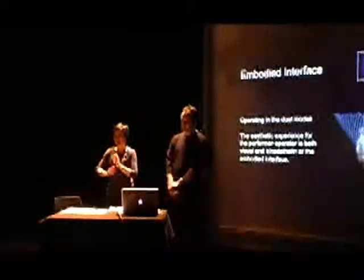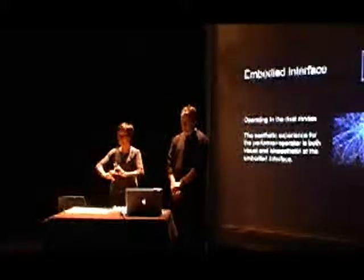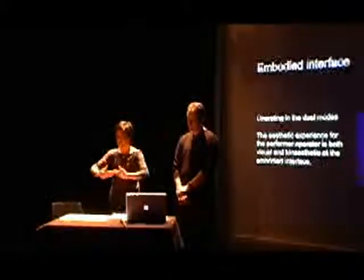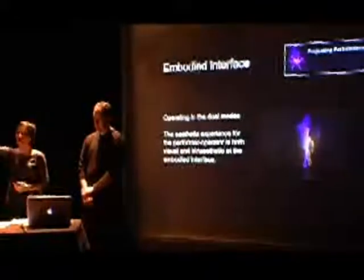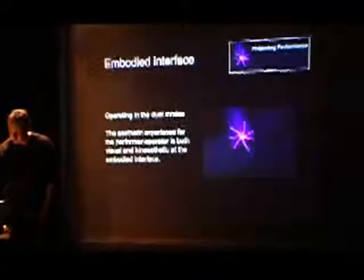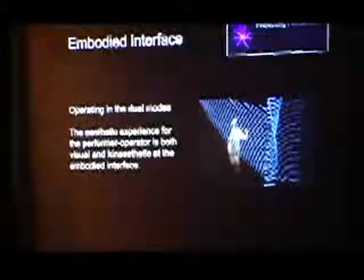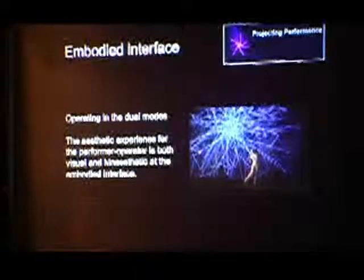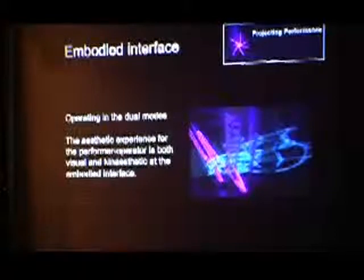And the embodiment of the act of operating is a physical and a kinesthetic experience that we felt enfolded the body-mind, but also the interface and the graphical representation, so that the whole unit becomes the operator's experience as they are in that place. They are operating both visually in terms of what they see, but also kinesthetically. That unit is functioning simultaneously, and that embodiment of the interface is something that really interests us and is fundamental to the role of the performer operator.